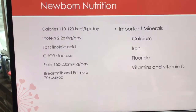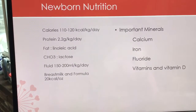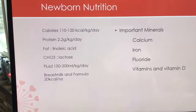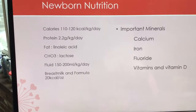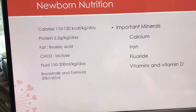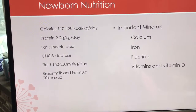So first and foremost, let's talk about the needs of the newborn. If you were to break it down calorically, newborns need about 110 to 120 calories per kilogram per day. The way that's calculated is you take the baby's weight, convert it to kilograms, multiply it by those numbers, and that's how many calories the baby needs to get in a 24-hour period. Of course, we divide that up over the number of feedings that the baby would need throughout the day. As far as protein is concerned, newborns will need 2.2 grams of protein per kilogram per day.